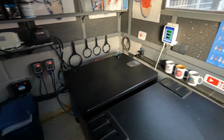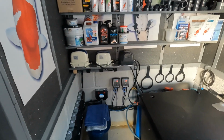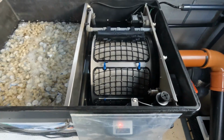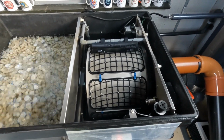And I'll take the lids off and I'll just show you what I've done with the pump and things, and then I'll come back to you. Okay, so as you can see in the drum, I do nothing with the drum for the winter. There's nothing, no special prep or anything like that.